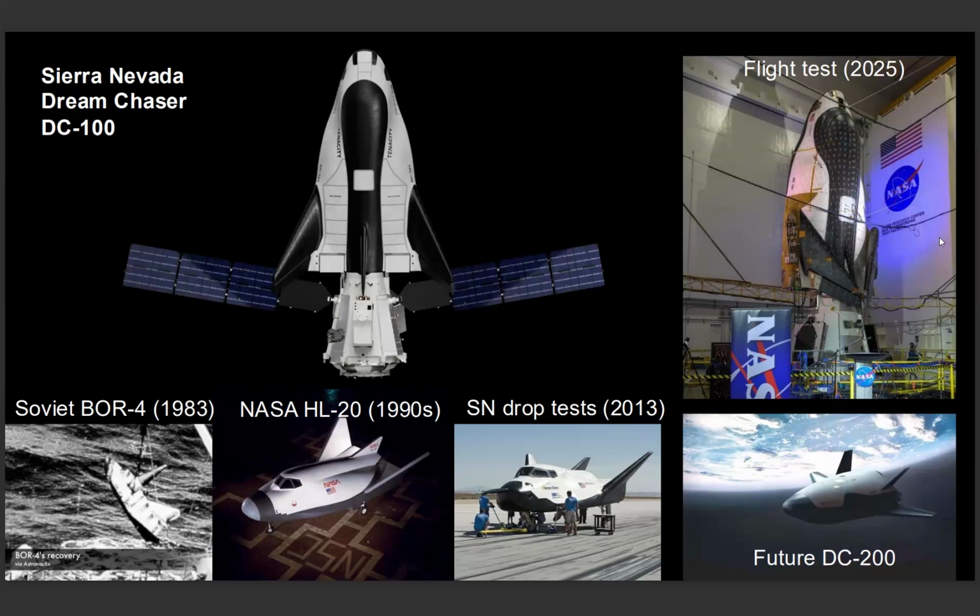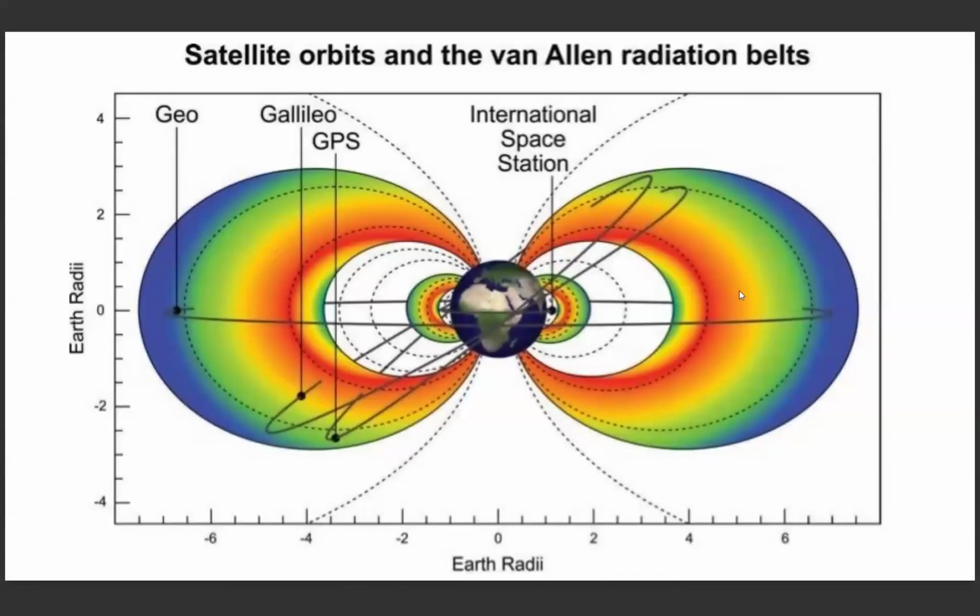So this is getting ready for a flight in the third quarter this year. That will be just the cargo version, and then it will evolve into a piloted version. But we do need more vehicles and more options for sending crews into space. So all these vehicles have been inside the magnetic field of the Earth, underneath the Van Allen radiation belts. One interesting thing is that next week there's going to be a launch of a Dragon vehicle called Fram-2 into a polar orbit, and we'll be exploring some of these, flying above the aurora north and south, and we'll see how that goes next week.